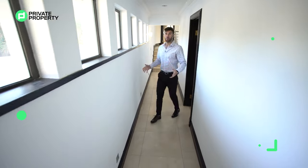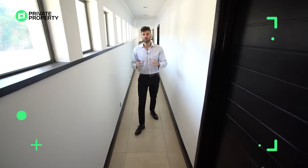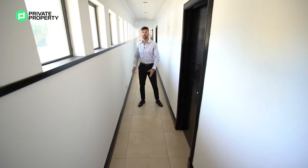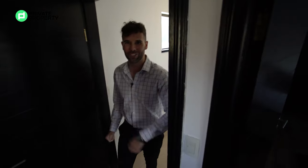Now we find ourselves back in this hallway, and what I love about this home is all of the rooms are north facing, but a hallway like this, which can so easily become dark and dingy, has also had a lot of thought put into its design, with square windows running the length of it, making sure it's still bright and still airy. Now we come to another room at the end of this hallway, as well as a bathroom and bedroom that I've just passed on my left that we definitely won't forget to show you.